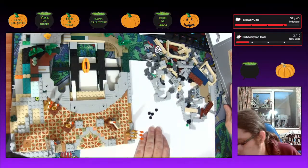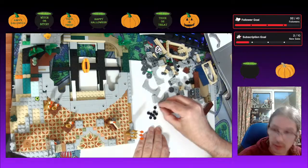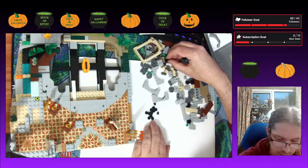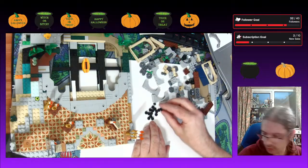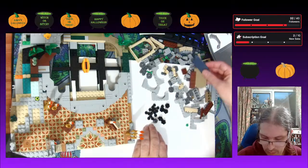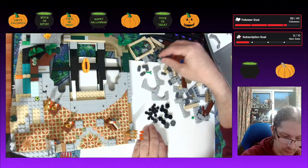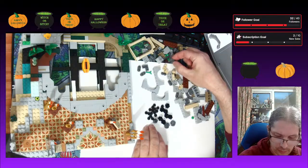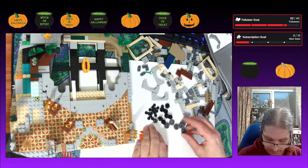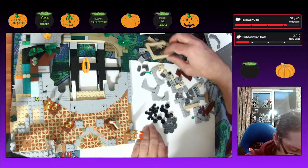So apparently I need 16 of these. 2, 4, 6, 8, 10, 12, 14, and 2 more to make 16 of those. 8 of them and 8 of these. I was going to put a really good dent into how many pieces I'm going to have lying around on this. Oh, there we go.